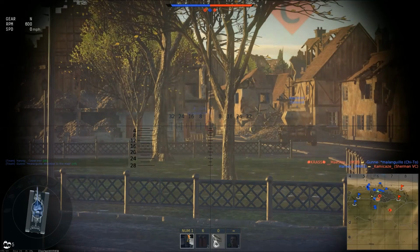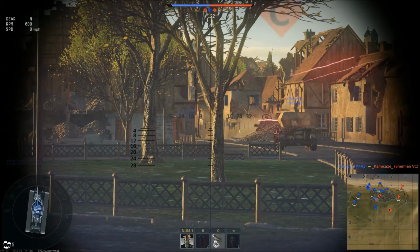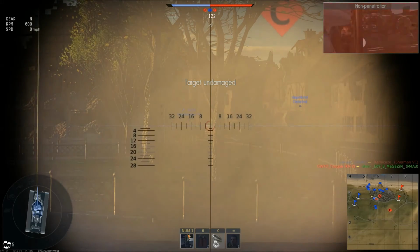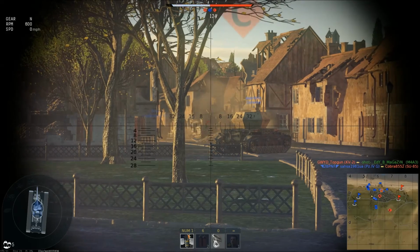All in all, I think the captured KV-1b is a very capable machine that gives you a lot of bang for your golden eagles. It's a solid experience grinder that's also fun and easy to drive.